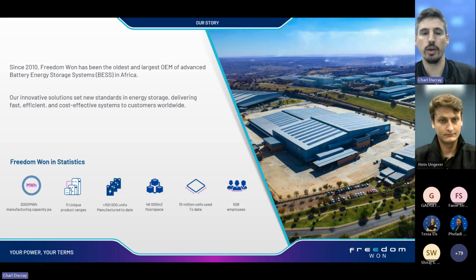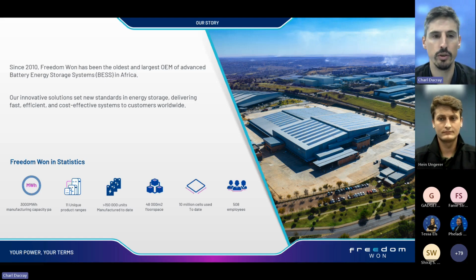Cool. So just a quick background on Freedom One. As many of you will know, Freedom One is a proudly South African company. We've been established since 2010. As it currently stands, we are not only the largest original equipment manufacturer in Africa, but we're also the oldest. So we're one of the few companies out there that actually have batteries in the field that are older than our warranty. In terms of our current capacity, we've grown substantially since we established ourselves in 2010, to the point where we've now built up our manufacturing capabilities to 3,000 megawatt hours per annum.